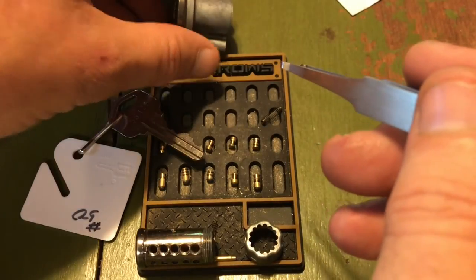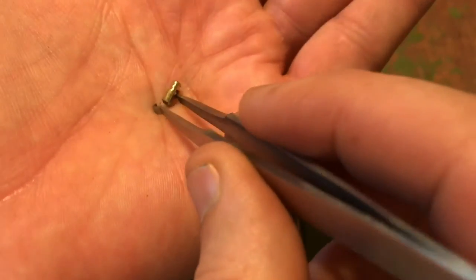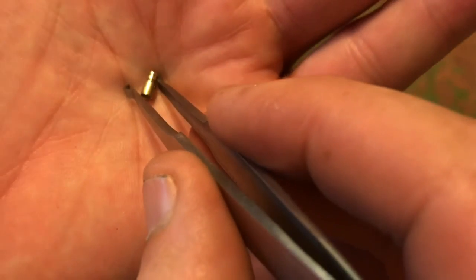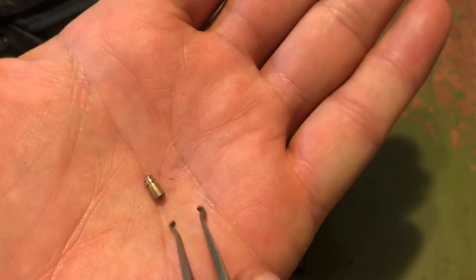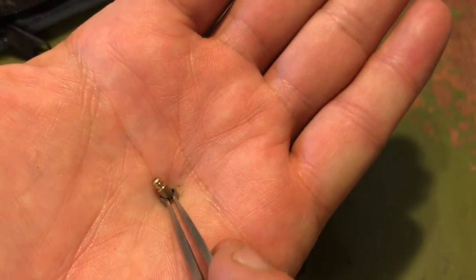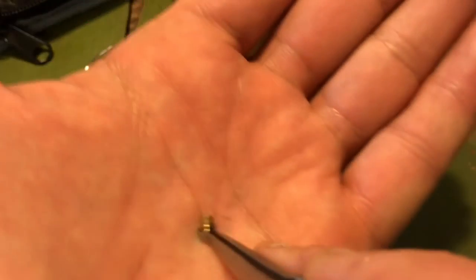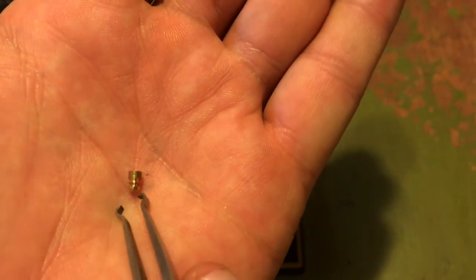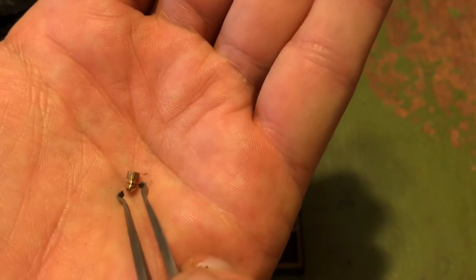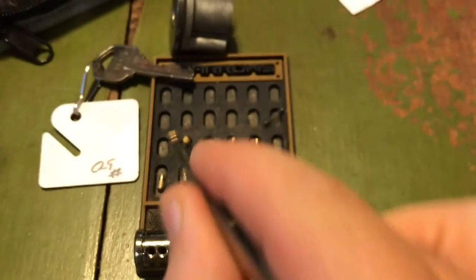Let's take a look at these pins. So here's our one key pin. So nice little guy. God, I'm having trouble getting this focus to come on. And he was paired up with this nasty guy. Look at that. And all he really needed was a little nudge just past this. He was not sitting very deep in there.